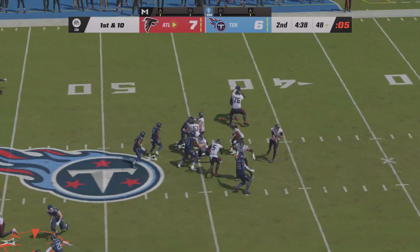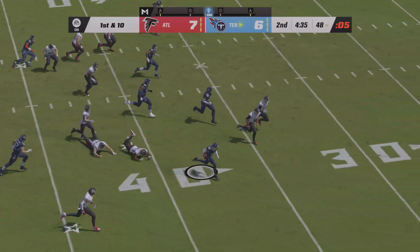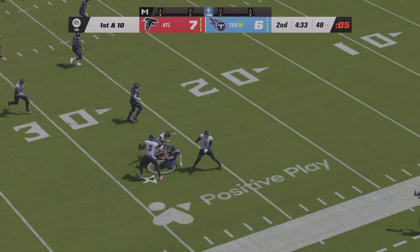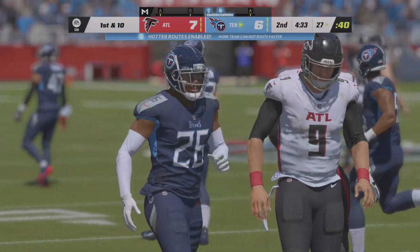On first down, he'll drop to throw. Oh, and a bad throw there. It's intercepted. Picked off by Christian Fulton. And the Titans are going to take possession of the football.